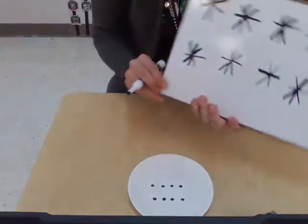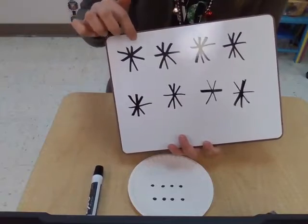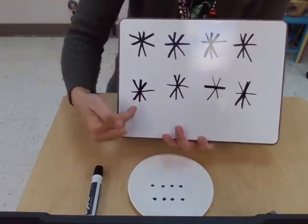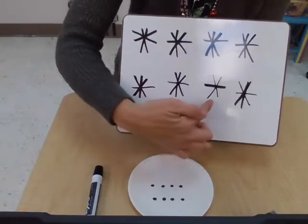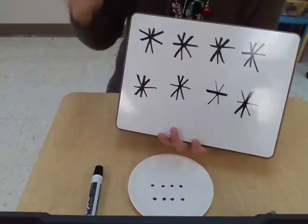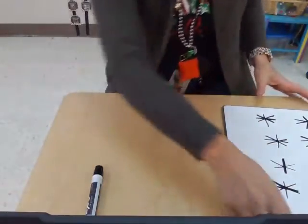All right, friends, let's count these together again. Count with me. 1, 2, 3, 4, 5, 6, 7, 8. Whew! I saved the day. 8 snowflakes. I would love to see what you're making at home.